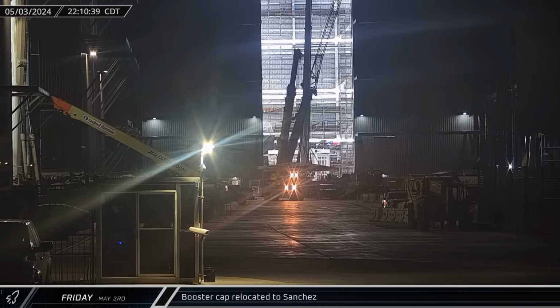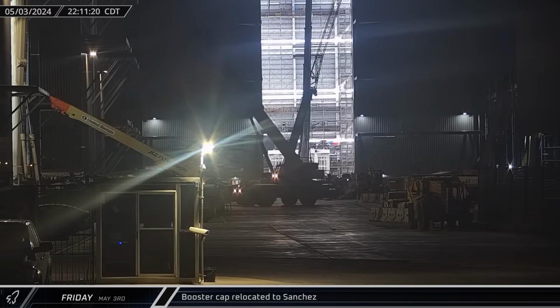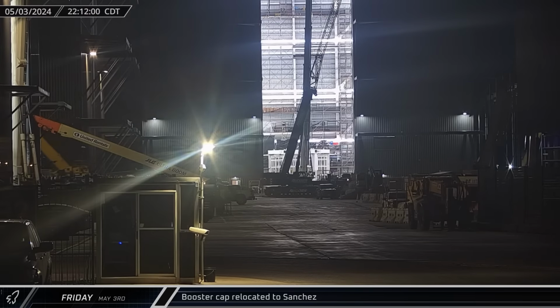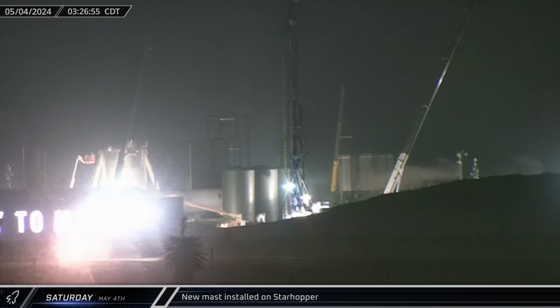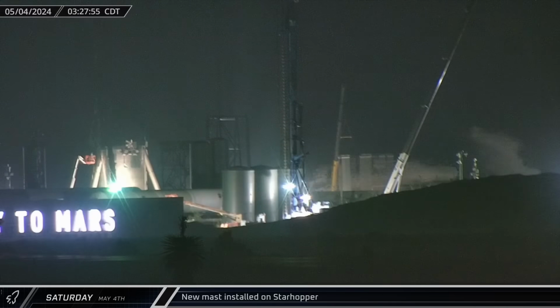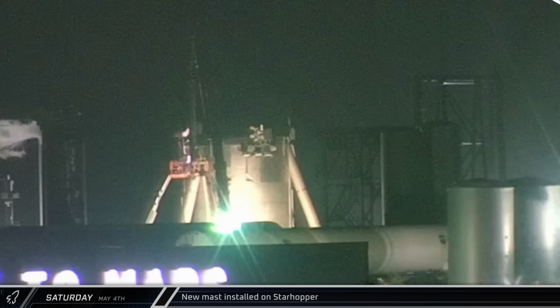The booster cap, which was used to weatherproof Booster 13's actuators and systems during proof testing, was removed from Mega Bay 1 and put in storage at Sanchez. Early on Saturday morning, workers installed a new mast on Starhopper, attaching it to the plate that was added to the leg earlier. Once it was in position, the mast was welded in place.